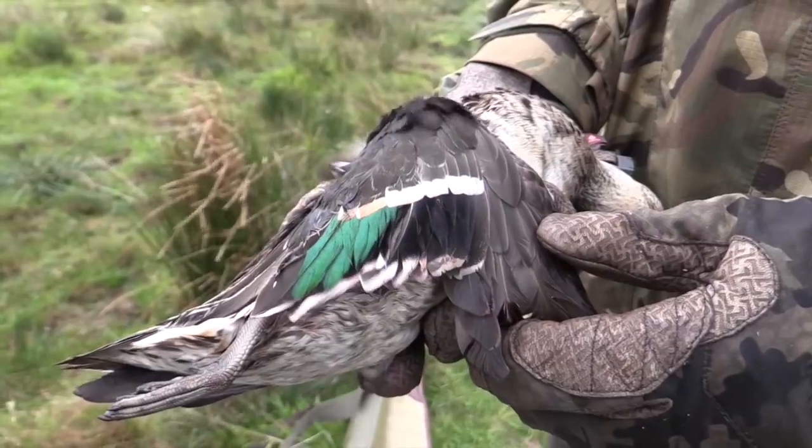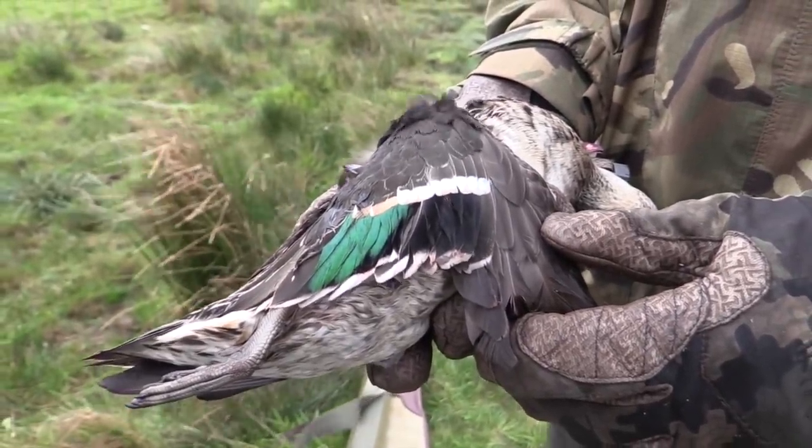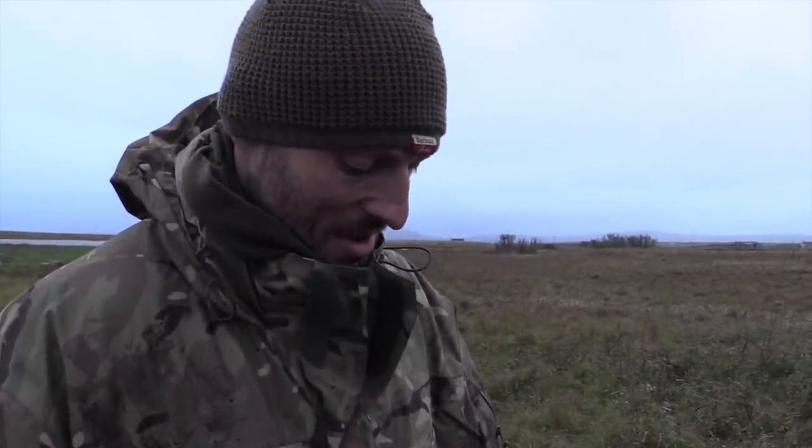It's working pretty well, and we've got some ducks scooting around at first light. I shot a teal and shot a goose in front now, and a couple of times you've had quite long waits between the geese coming, so a couple of times they've actually got in on us when we haven't been ready.